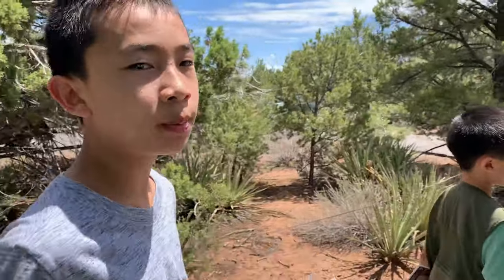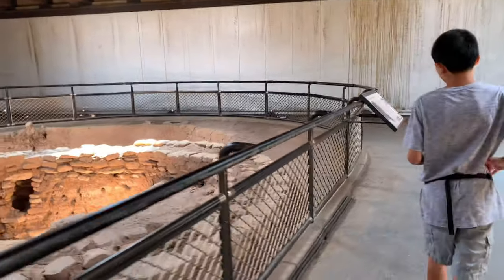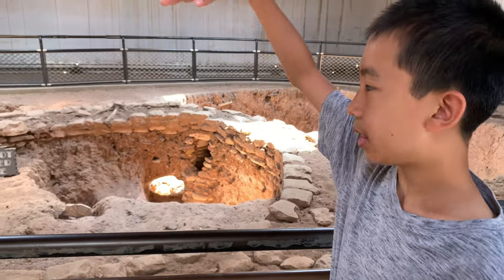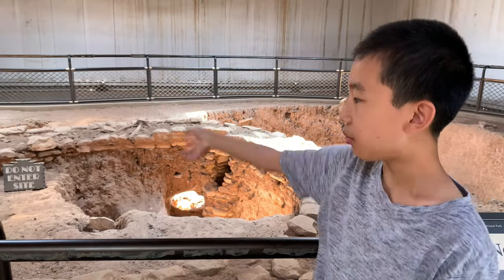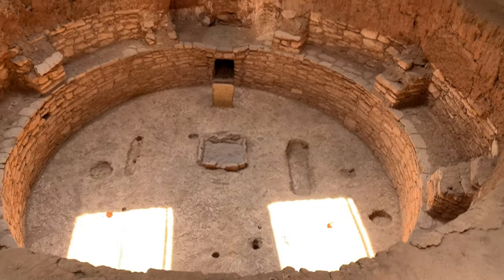Next is Mesa Top Sites, AD 900. These actually used to be towers, but then the towers over the years just went away. And the towers were linked by underground tunnels, as you can see, to kivas.